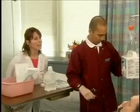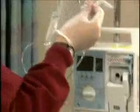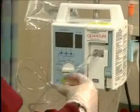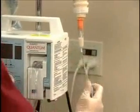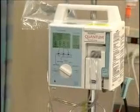Great. Okay, now insert the cassette on the tubing into the pump. And close the lever on the machine. Now I'll just open both clamps. So the machine will prime the tubing for you, all right? Just turn the knob clockwise to the first notch, which is set rate, and it'll take a minute or two to prime.